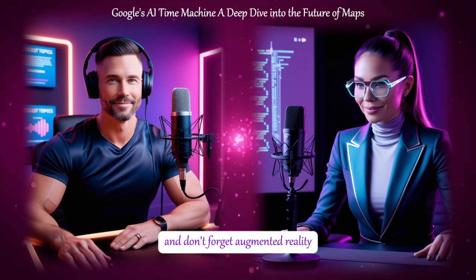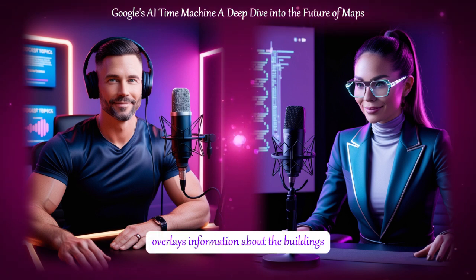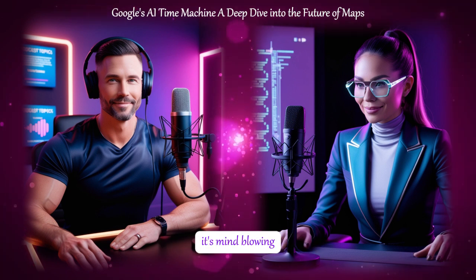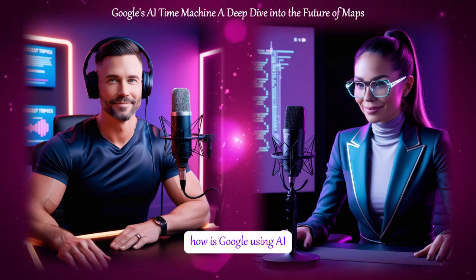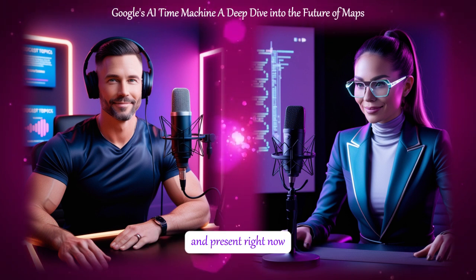And don't forget augmented reality. Imagine walking down the street and your phone overlays information about the buildings and landmarks you pass, like a personal tour guide in every city. It's mind-blowing. It feels like technology is blurring the lines between the physical and digital worlds. It is. But let's focus on the present for a second. How is Google using AI to enhance our understanding of both the past and present right now?